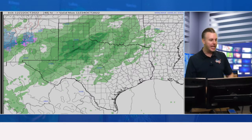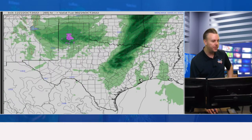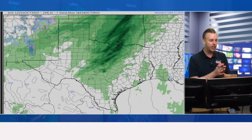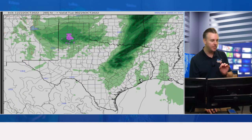It could be late evening into the overnight. So that could be a line of storms, and that line of storms, as we go through the day on Monday, take a look at that. It's going to try and approach from the west. So Monday, showers in the morning, could be a little thunder in the afternoon. We'll dig deeper into that thunder possibility momentarily.